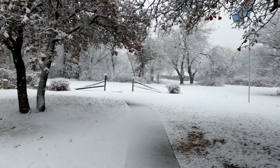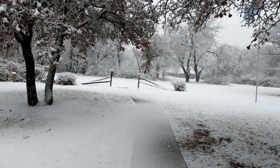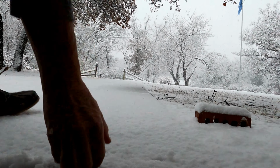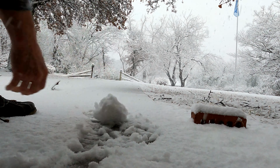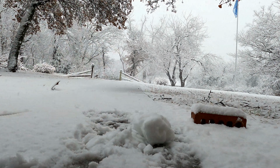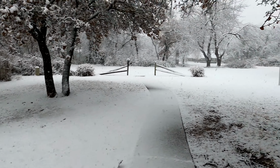Kids are out sledding. Supposed to be heavy wet snow to make a snowman. Oh my gosh, look at that. Pretty good, wet. My hands can probably continue. We'll come back out for another update a little bit later on. See if I can take some of this snow and make a snowman out of it.